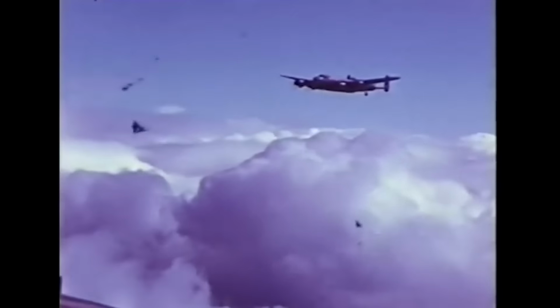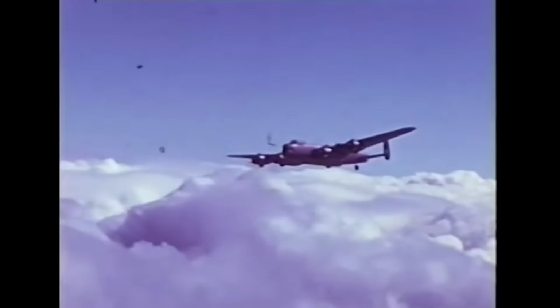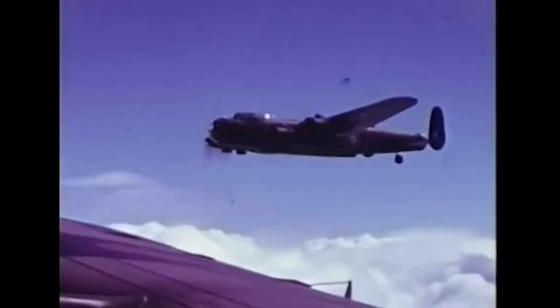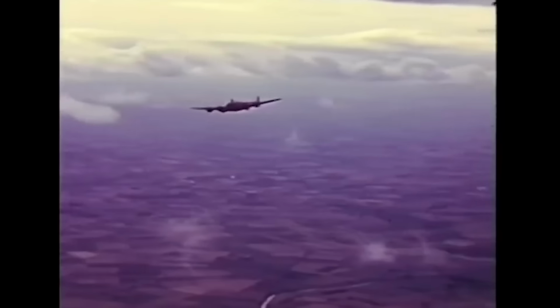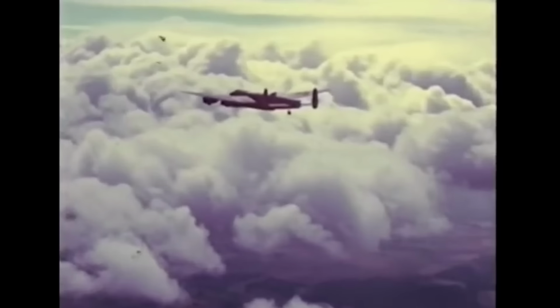I think we were at OTU, which was the training unit before you went on to heavy conversion. So you finished with your twin engines there. And so we hadn't been on any four engine. And then once you had the short period at heavy conversion, you're on to Lanc. So she was just around the corner. So that moment is one that'll stick with me for always.